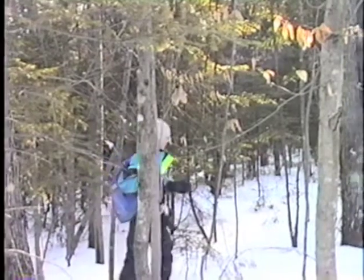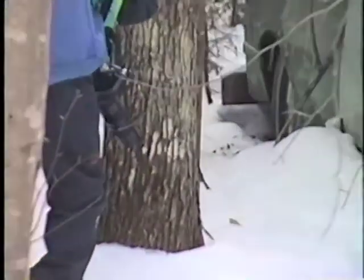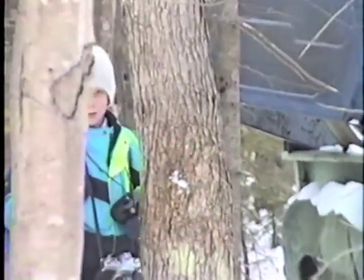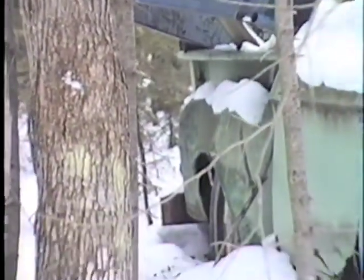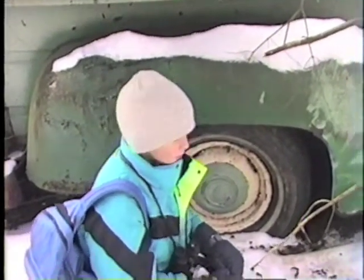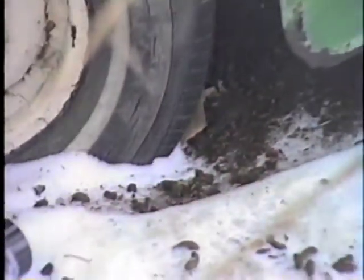I followed it up and it came to this old car. And as I looked around, I see some porcupine tracks, which obviously means that it's a porcupine trap. And looking closely down, you can see some porcupine quills down there. So it looks like it's been living here quite recently, because after this fresh snowfall, there are still tracks.